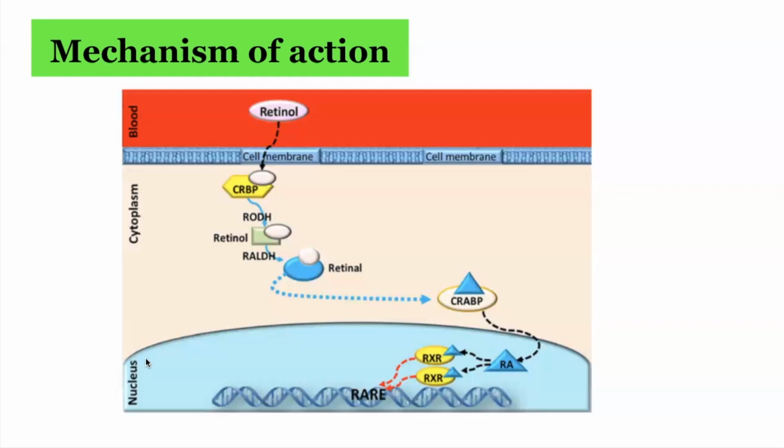The receptors exist as RXR or RAR, and by binding and activating these receptors, it essentially acts as a transcription factor to activate the promoter gene, which is RARE, or retinoic acid response element. And by activating RARE, it activates transcription of the target gene and allows upregulation and downregulation of the appropriate relevant pathways that allow the retinol to work. And so I have developed an analogy to help understand this on a more basic level.